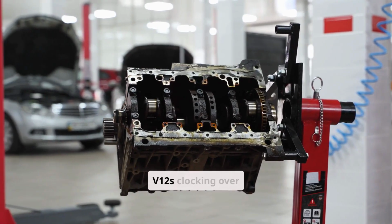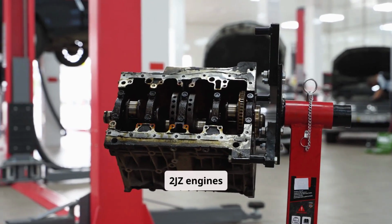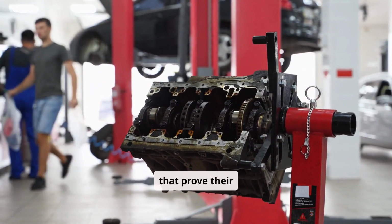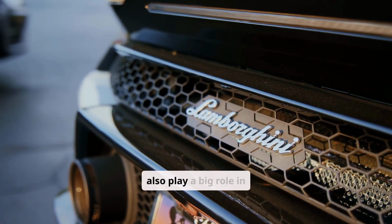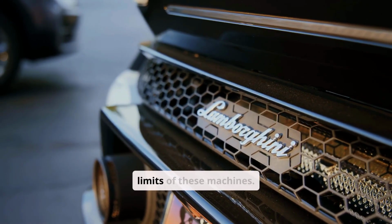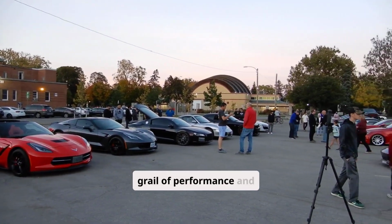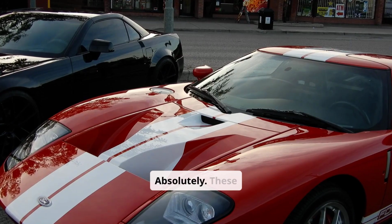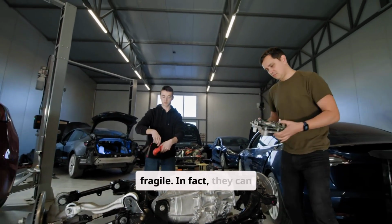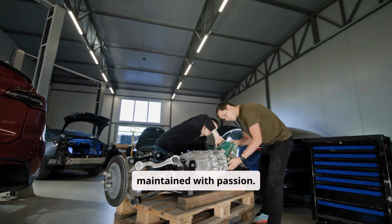From Ferrari V12s clocking over 150,000 miles to Toyota Supras with two JZ engines smashing modification records, these engines are backed by real-world stories that prove their worth. Enthusiast communities also play a big role in preserving their legacy, with fans investing time and care into pushing the limits of these machines. It's no wonder these engines are celebrated as the holy grail of performance and reliability. Absolutely. These engines are living proof that high-performance supercars don't have to be fragile. In fact, they can deliver decades of thrilling performance when engineered with care and maintained with passion.